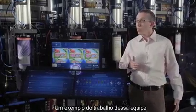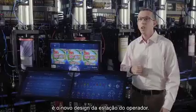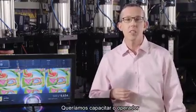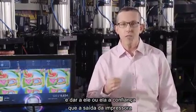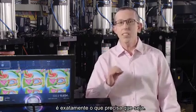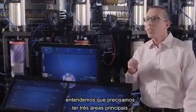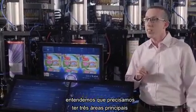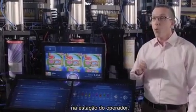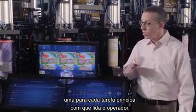One example for the work of this team is the new operator station design. We wanted to empower the operator and give him or her confidence that the output of the press is exactly what it needs to be. In our early user research, we understood that we need to have 3 main areas in the operator station. One for each main task that the operator deals with.